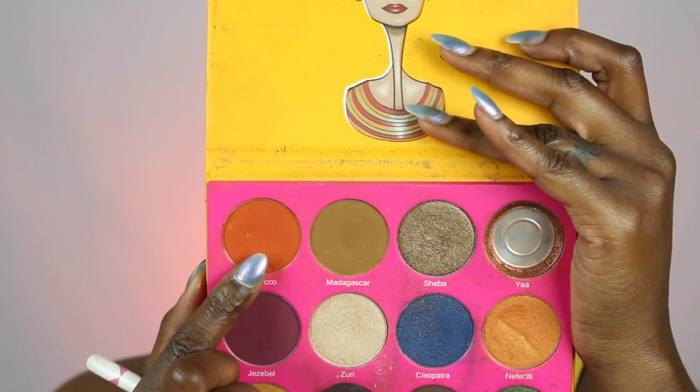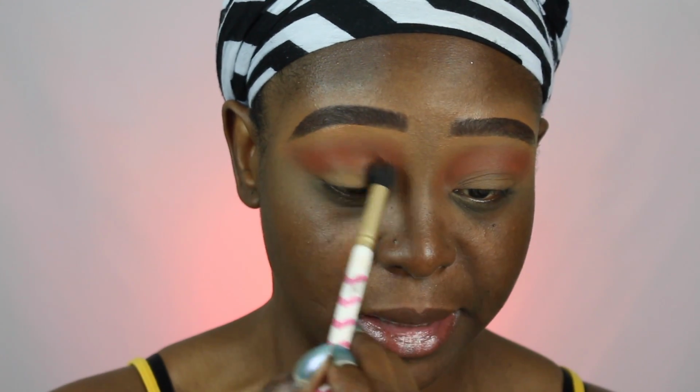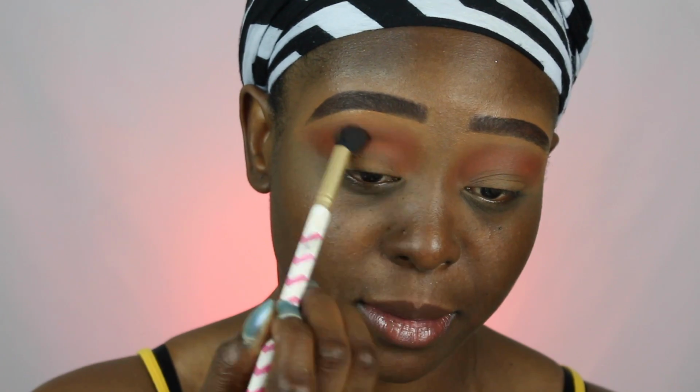So I'm going to go into another Juvia's Place palette, and I'm going to take this Morocco shade right here. It's a deeper orange, and I'm going to take the same brush, and as you can see how pigmented that is, knock it off a little bit, and I'm going to use this right into the crease. This one is just to get a little more orange into that shade.